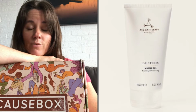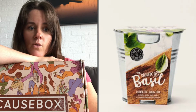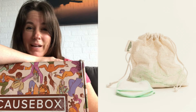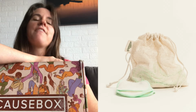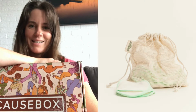The last option, which may be coming my way, is either the Basil Grow Kit or the Green Co reusable facial pads. Now, I'm kind of hoping I don't get the facial pads because I already have Magic Eraser and I already have a PMD for cleaning my face. I don't really think I'll get a lot of use out of these cleaning pads, but again, it's a present, so I'll be happy with whatever comes my way. So, let's get started and open up this Causebox.